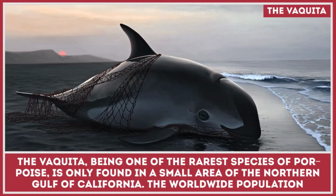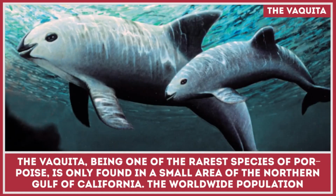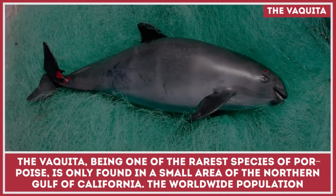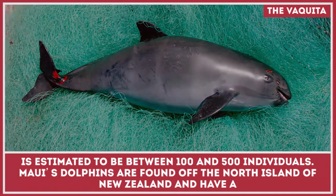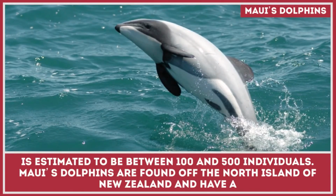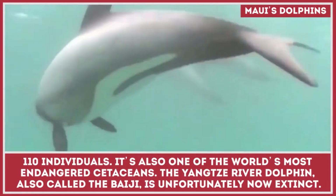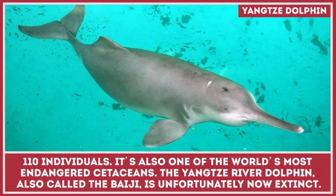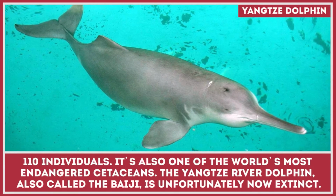The Vaquita, being one of the rarest species of porpoise, is only found in a small area of the northern Gulf of California. The worldwide population is estimated to be between 100 and 500 individuals. Maui's dolphins are found off the North Island of New Zealand and have a population of about 110. It's also one of the world's most endangered cetaceans. The Yangtze River dolphin, also called the baiji, is unfortunately now classed as extinct.